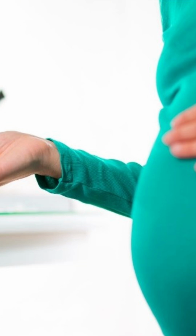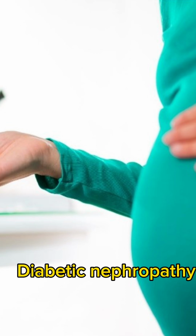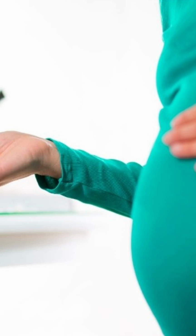Pregnancy can cause diabetic retinopathy to worsen. So you may be offered some eye screening at booking of pregnancy as well. There's also something called diabetic nephropathy. This is a kidney problem associated with diabetes. Pregnancy can cause diabetic nephropathy to worsen.